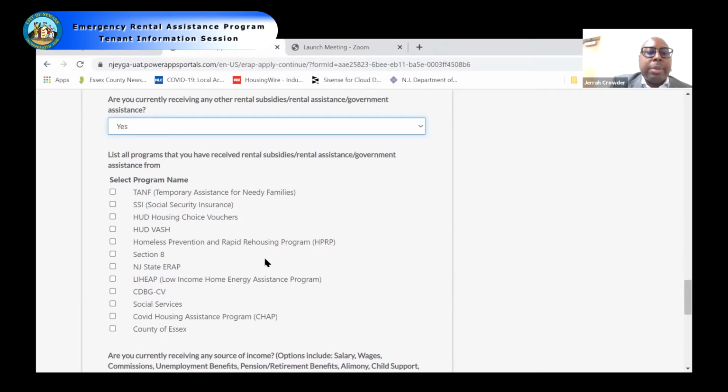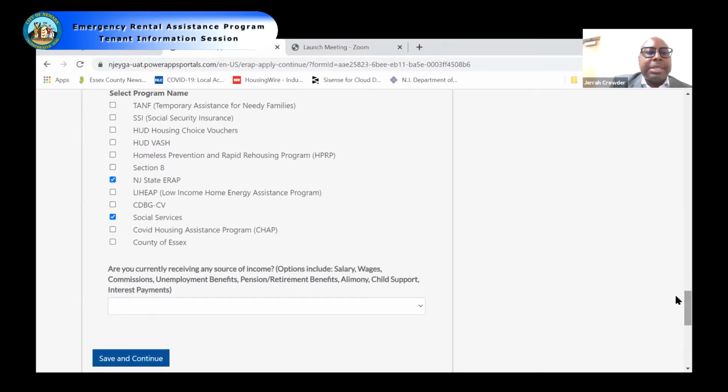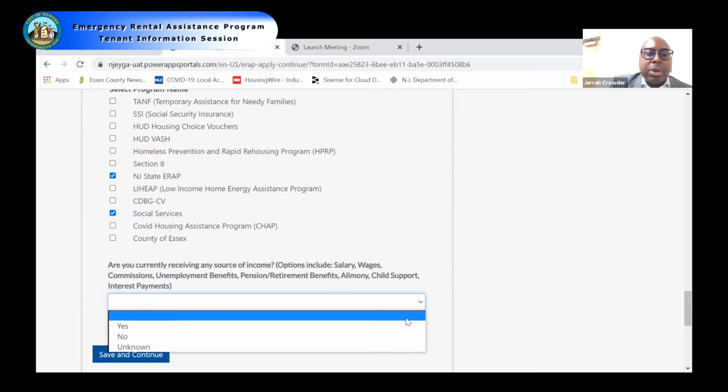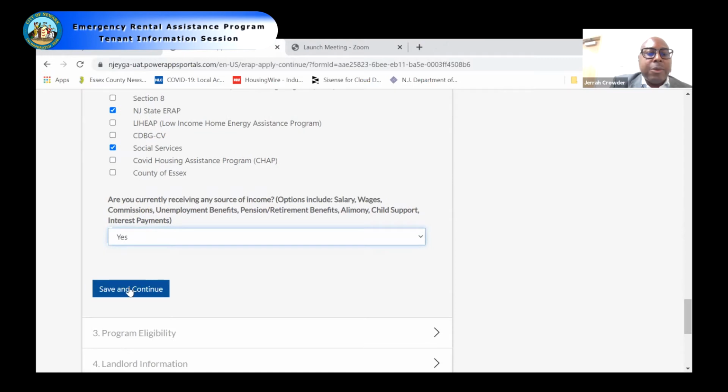So for example, based on those categories, let's say I'm going to list, yes, New Jersey State ERAP, and quite possibly it was some other type of social service. And so I'll just choose those 2 options. Again, providing those options does not disqualify you. It just helps us ensure that there's no duplication of funds. And so are you currently receiving any source of income? You may not. If no, then you select no. If yes, please select yes, and then we will save and continue.